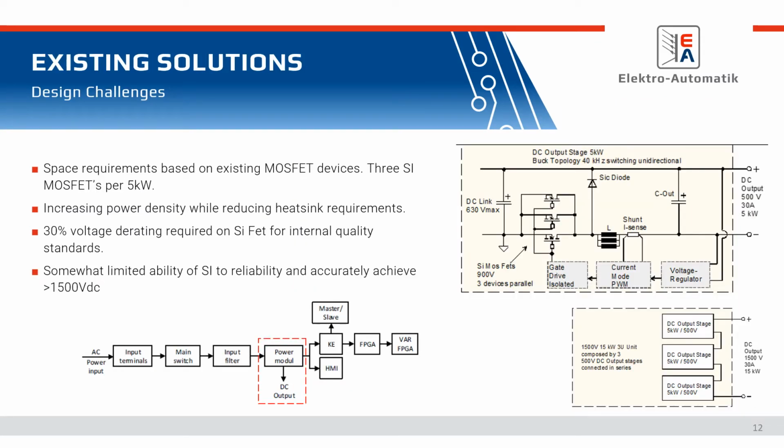As we started investigating design of our next generation programmable power devices, the silicon MOSFET required 3 switching devices per 5 kilowatts of power. We needed to shrink the heatsink assembly to achieve our goals. And due to internal design requirements of derating devices by 30%, the 5 kilowatt amplifier module was limited to around 500 volts DC. Internally, 3 power devices are placed in series to achieve 1,500 volts DC. The market demanded high voltage to address emerging test requirements.